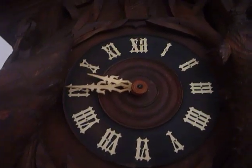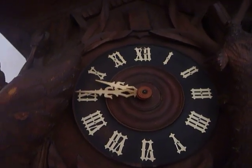Quail cuckoo clock in the background. So this is the three-quarters to the hour.